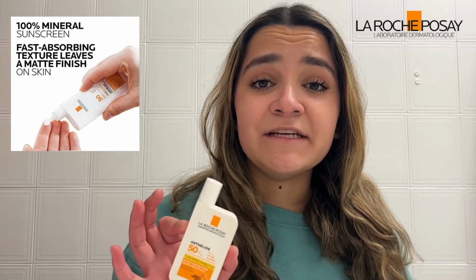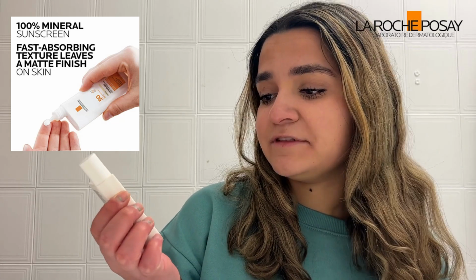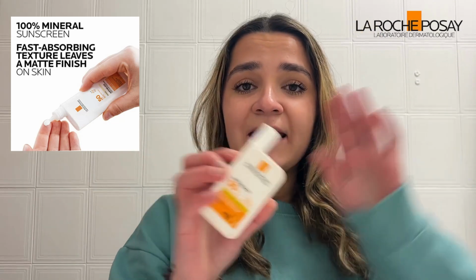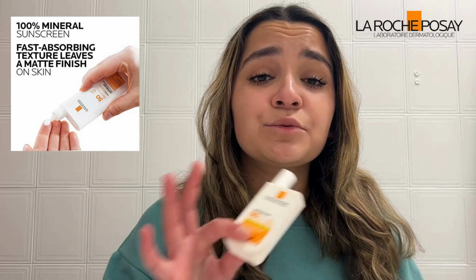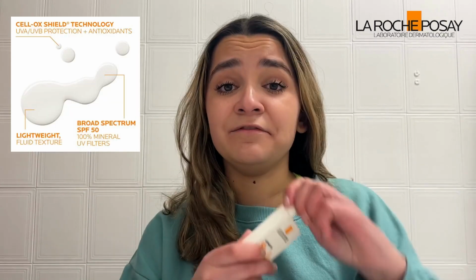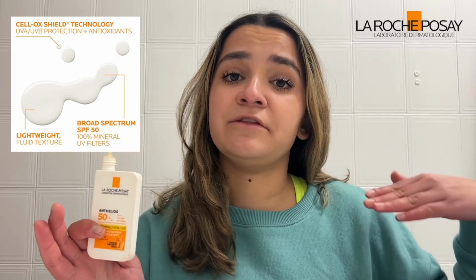Hey guys, so today I want to talk about my favorite everyday sunscreen. This is the Roche-Posay Anthelios 50 plus SPF, and this is my everyday sunscreen. I truly love this. I love the finish. I love that it's not greasy. It's like a matte finish, so it's perfect for underneath your makeup.